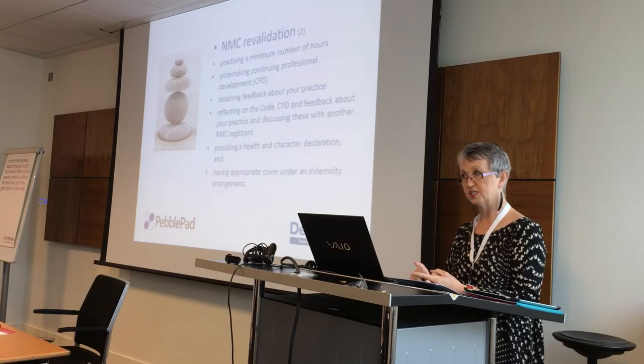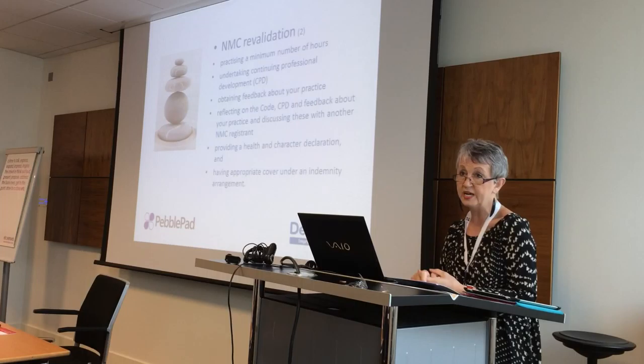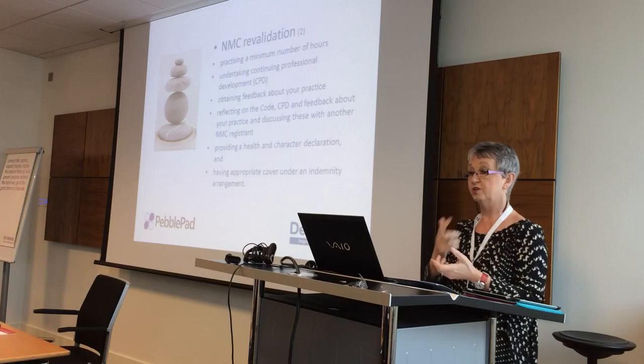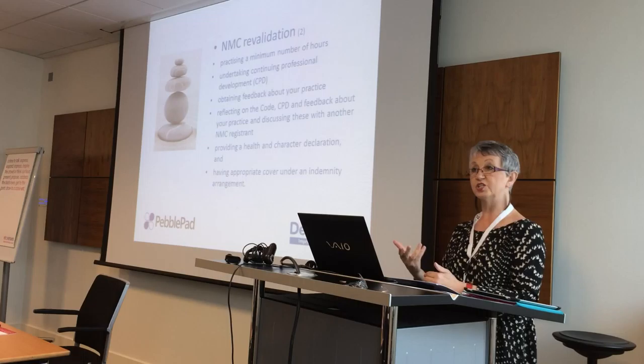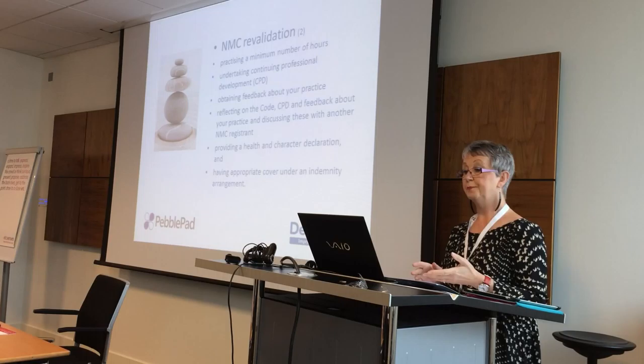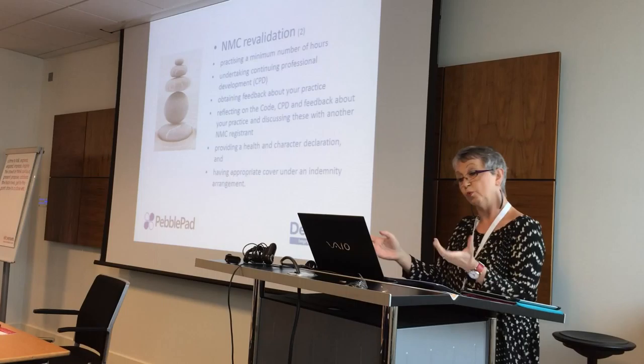They've got to look at 360 degree review now, not just what they say they're doing, but from their peers, their managers, their patients, their carers, to indicate their level of abilities and competence. And a manager now will have to sign them off, so if you make a false declaration for somebody that you're signing, then you're culpable in that situation as well. And obviously, we have to declare that we've got cover for indemnity.